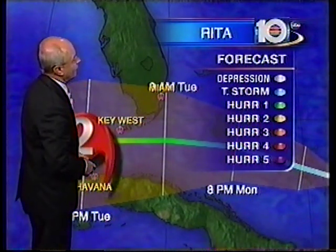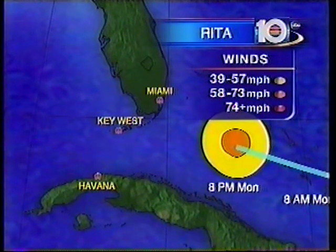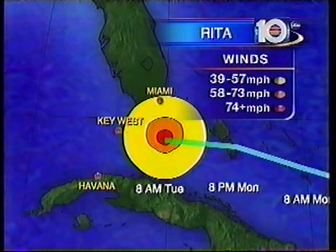to be hit by Monday, tropical storm force winds in the yellow, stronger in the orange. That is 58 to 73 miles per hour over the top of Andros Island in the Bahamas. And again, a significant change to the north.